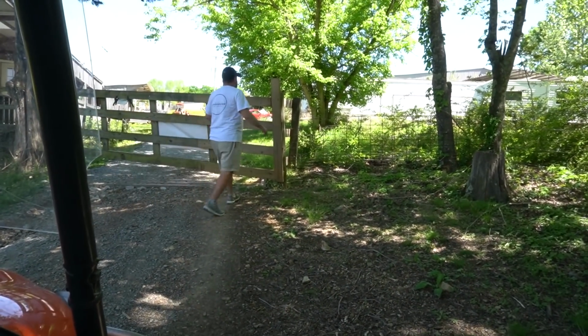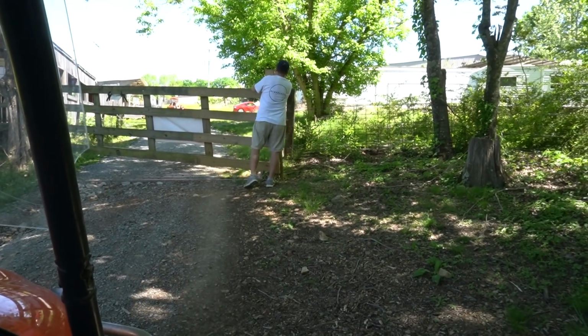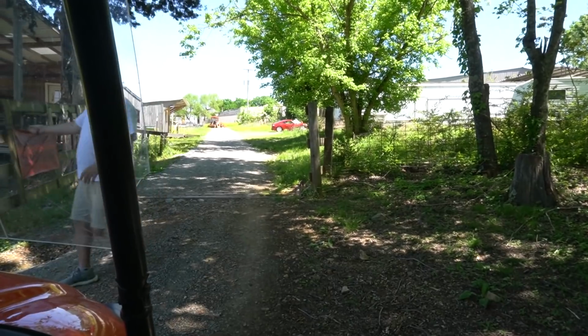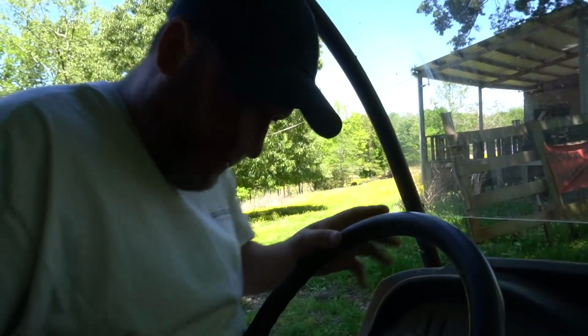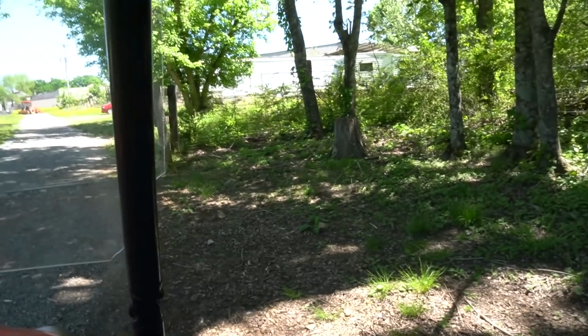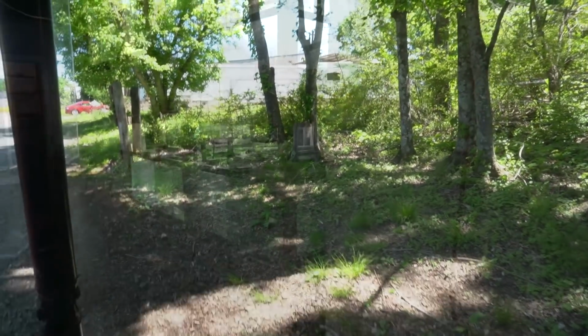So you put the gate up to keep the cows in? And a cow, three cows and a donkey? Four cows and three donkeys. Yes, sir. And how many chickens? The donkeys are great. They protect everything.